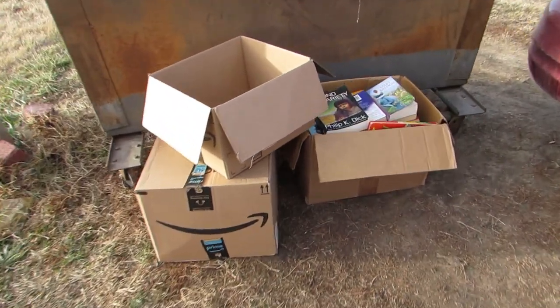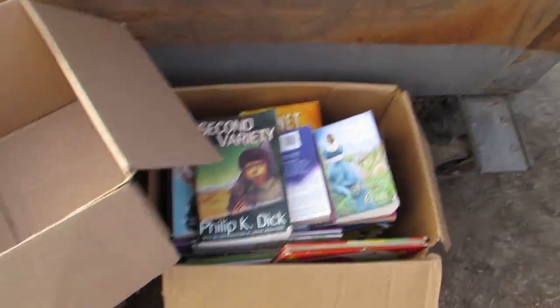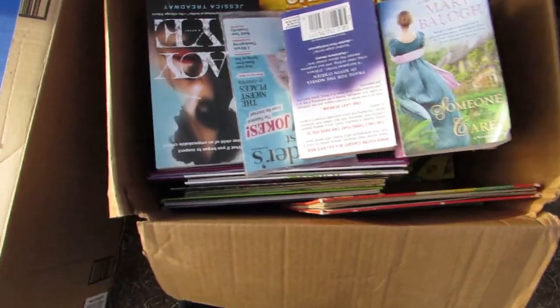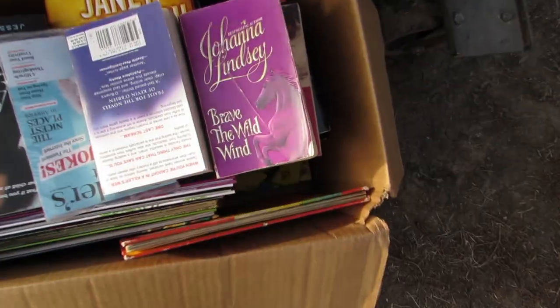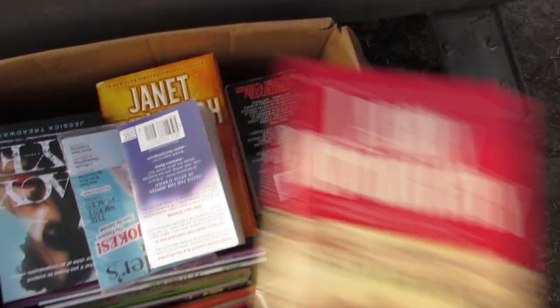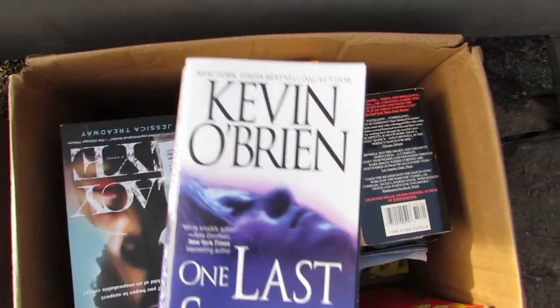Let's see what they left out here today. It looks like there's some crap out here. Whoa, that's a box full of books! That's an empty box right there. Oh my god, this is so exciting. Look at that, a whole box full of books. They were going to throw those all away. They know people come here, so they just set it out here in the front, hoping someone will take it. They actually want people to take this stuff.